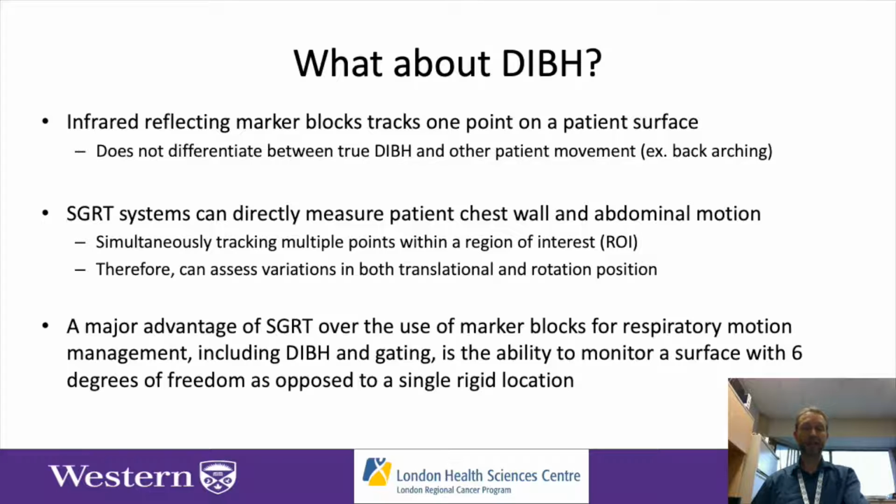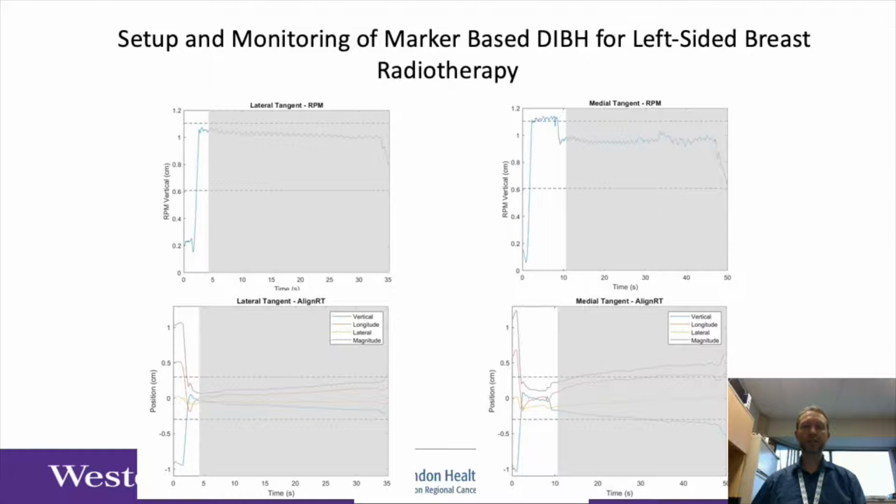So a major advantage of SGRT over the use of marker blocks, including deep inspiration breath hold and gating, is the ability to monitor a surface with 6 degrees of freedom as opposed to a single rigid location. And just as an example, before we started implementing DIBH for left-sided breast cancer radiotherapy, we used SGRT as a setup and monitoring tool during a marker block-based DIBH treatment. This shows an example of one patient that received lateral and medial tangents, and for the lateral tangent, here's a representation of the deep inspiration breath hold monitored by the RPM system and the corresponding SGRT monitoring, which shows a good correlation between them.